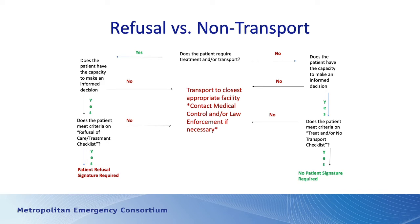However, if the patient has the capacity to make an informed decision and the patient meets the criteria on the non-transport checklist, which we'll see on the next slide, then you leave the patient behind. They don't need to sign any forms. If the patient doesn't meet the criteria of the checklist, then we want to take them to the hospital.